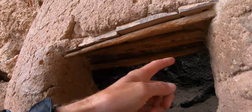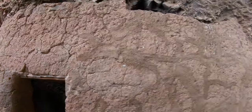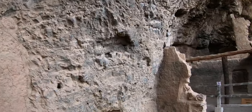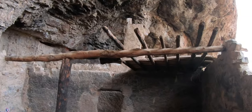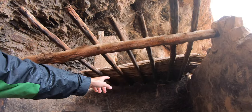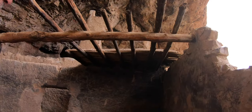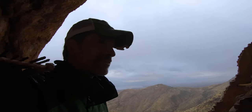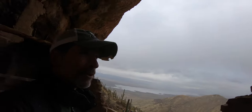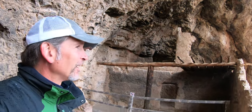You can kind of see, here's what they use for a window header. Here's a better look at how they would have constructed the floor system for the second floor, what he was talking about earlier. All right, that is just awesome. So happy to be able to see this and enjoy what's left of it anyway.